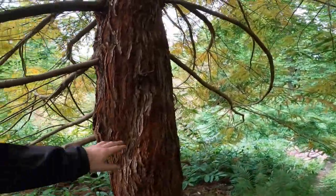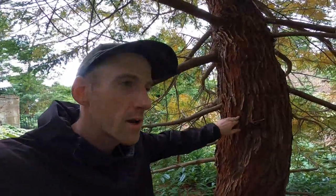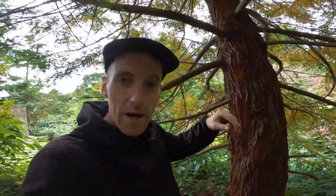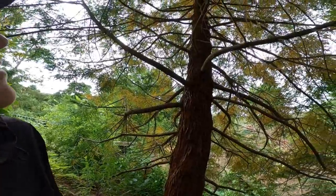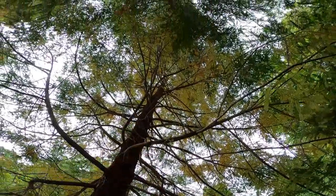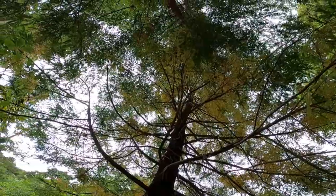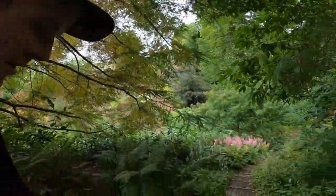Look at this, folks. These are young giant sequoia trees, and you can tell by the spongy bark. We used to call these punching trees when we were young, but once they get bigger, they're even better for punching. Wow, that's some cool tree though to see. Actually, look, some of the needles on it are yellow. I'm not sure if that's meant to be like that or if there's something wrong with it. That's maybe the colour of that tree.